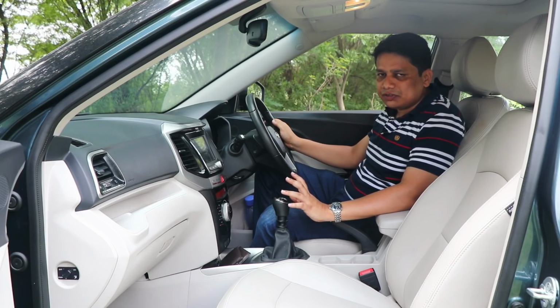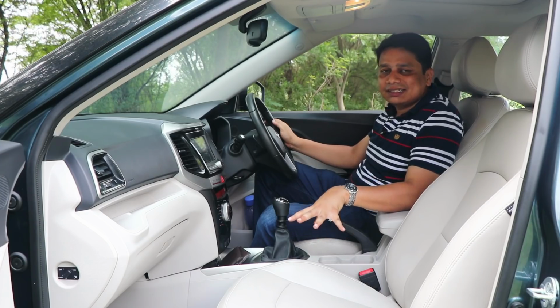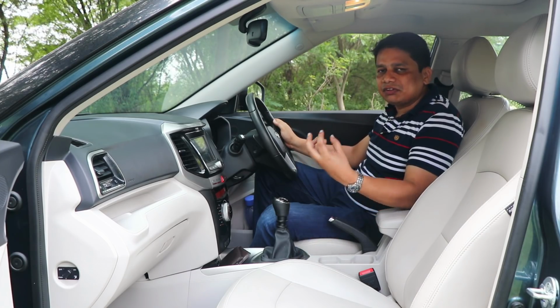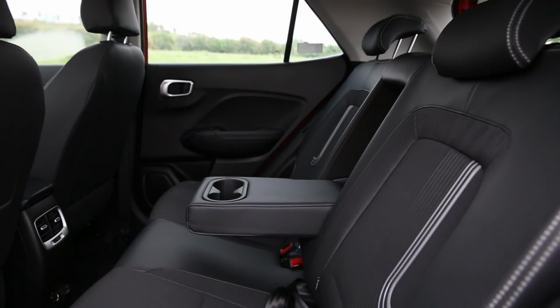And the seat comfort also is very good. The good point about this car is that, unlike the Venue, it doesn't get black interiors. It comes with this beige color, which really does make the cabin feel very airy, very fresh, and also makes it feel bigger than it is.